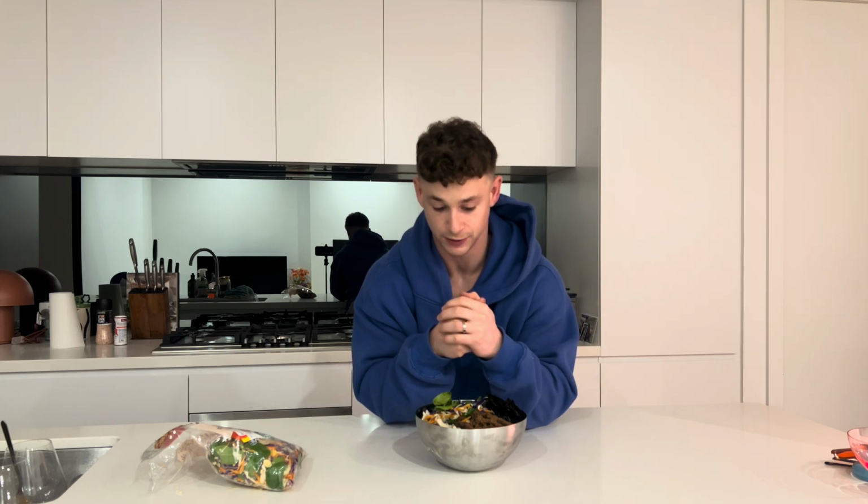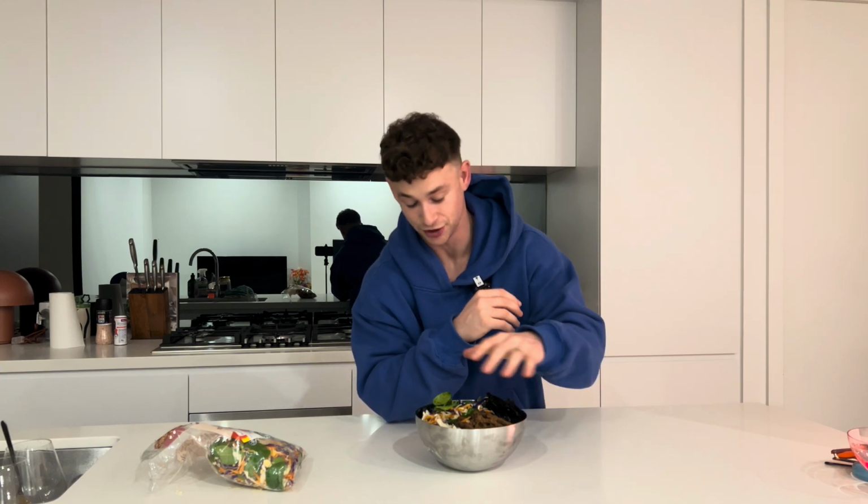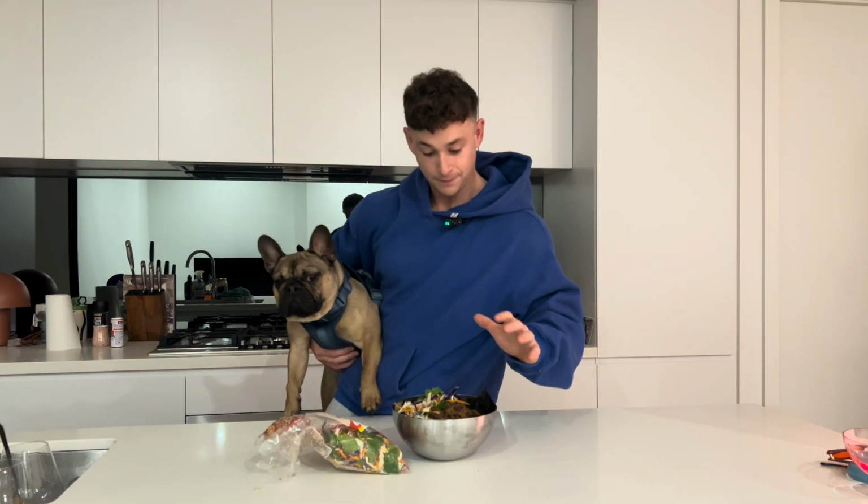The beef is being cooked with dark soy, sriracha and garlic powder. If you haven't tried that before, it's absolutely delicious. So that should carry that. Sauce wise, I might stick a little bit more on actually. And then also some pink salt and low salt as well. And that's going to conclude my final meal of the day.